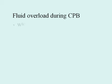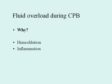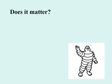The main reasons for fluid overload are hemodilution, inflammation, and hypothermia. Hemodilution was a progress in cardiac surgery, but a load of approximately 1,500 milliliters, sometimes more, sometimes less. Inflammation is also a contributor difficult to avoid, and increased capillary fluid leakage will demand more fluid. The degree of hypothermia and the length of this period will also contribute for even more leakage from the intravascular to the interstitial space. Although this guy is smiling, this is not the way we want our patients to look at intensive care. So the answer is quite obvious. It does matter.